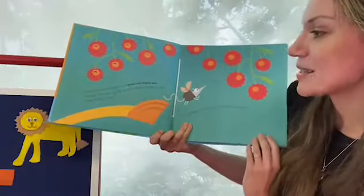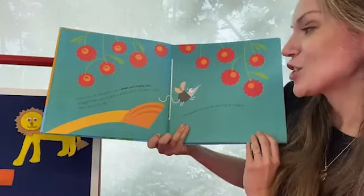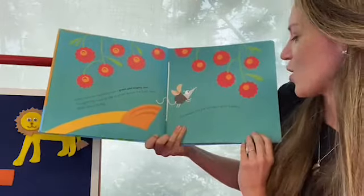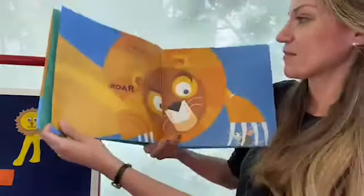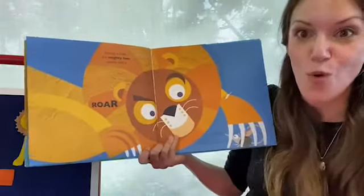A little mouse like me wouldn't wake a great and mighty lion, thought the mouse as she scurried across the lion's back, then down his leg and leapt into the air, reaching for a berry. Feeling a tickle, the mighty lion awoke with a roar.